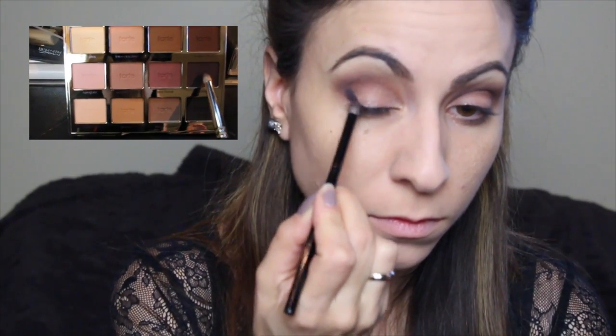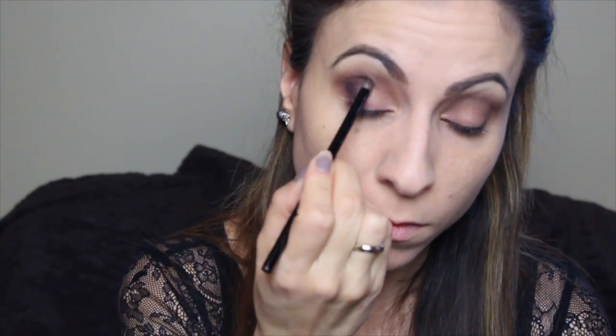Now going in with Bombshell. This is a really deep plum shade and it's super dark, very pigmented, but it's so easy to blend. I can't get over how easy these shadows are to blend. I highly recommend checking this palette out.